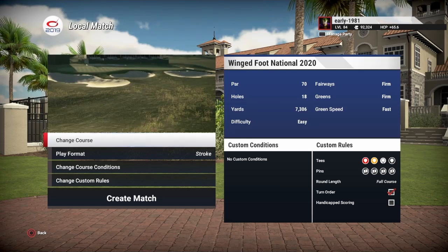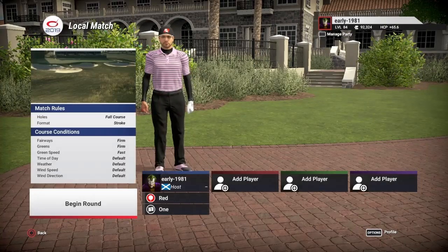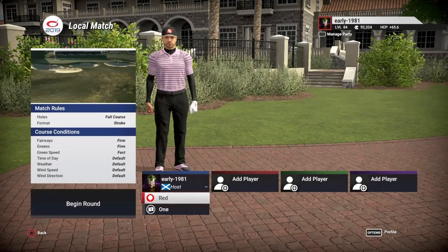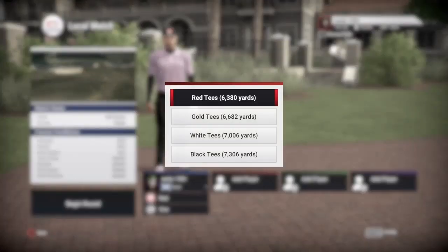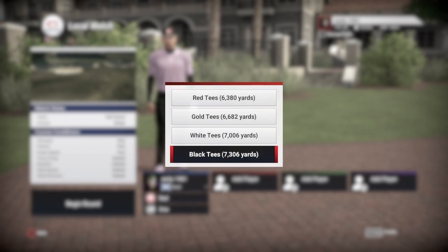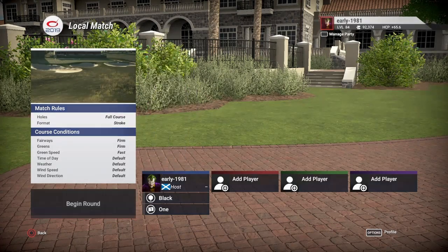Today we are going to be playing Winged Foot National 2020. This is an RCR course. It will be the host of the US Open 2020 and it was designed by Sim1234568. So as you can see, we are going to be playing off the black tees, which are 7,306 yards, pin set 1. Fairways are firm, greens are firm. Green speed is fast, and we are leaving everything else at default.